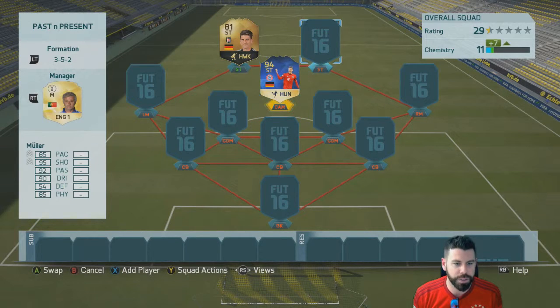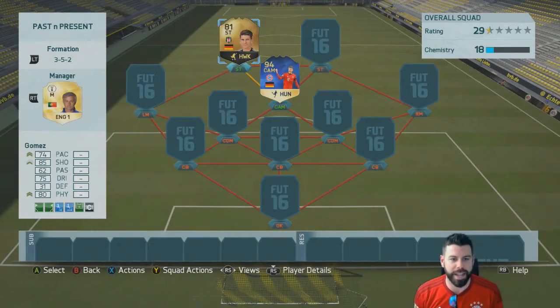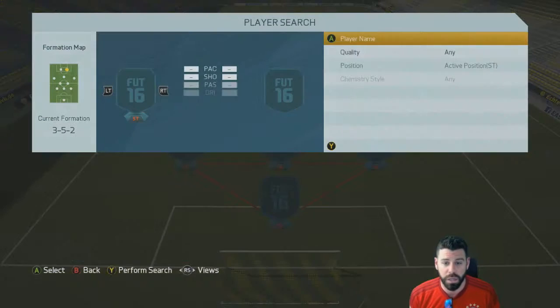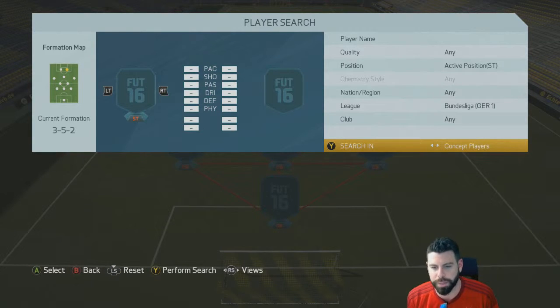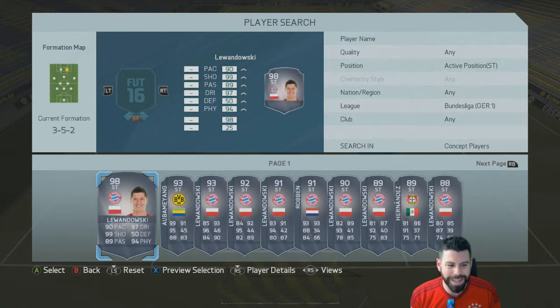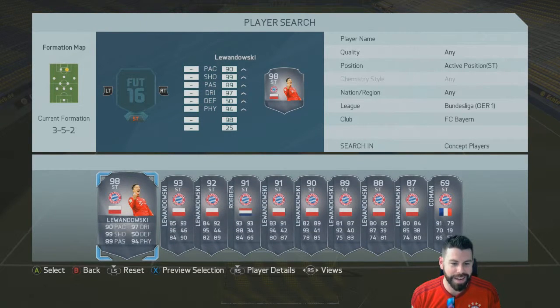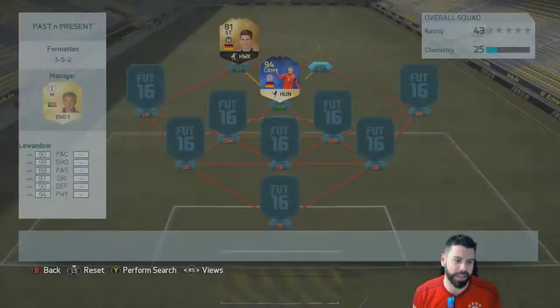So I could either do this, or screw it, I'm going totally against what I said originally. Although I could use Arjen Robben here, his informed striker card. Let's see. What are all of the options that we have? It's really going to be team of the season Lewandowski, who we've already used in a Dortmund squad builder, so I didn't really want to go with this card. But he's freaking 98. Wait, what? He's freaking 98 rated. Like, how do you turn down a 98 rated Lewandowski? How? He's 98 rated.